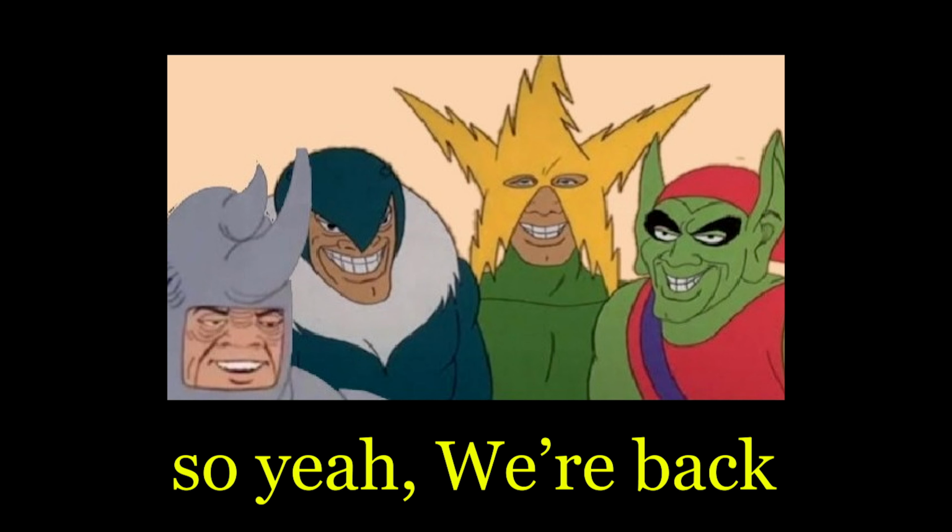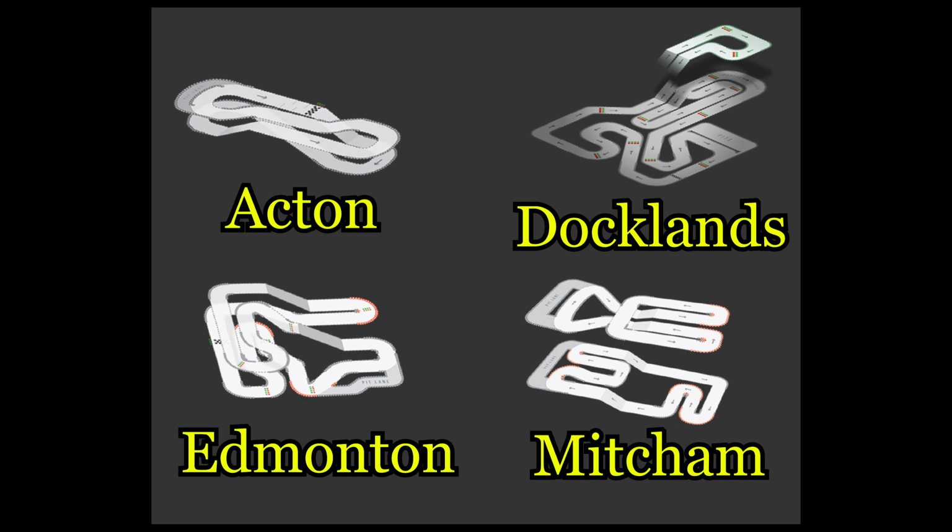So yeah, we're back. This time we're touring the four London tracks. Starting at Teamsport Acton. Starting the lap, you go straight onto this banked right turn. Down the ramp and round to the right. Full power down the straight onto a full drift left. Up the ramp, round to the left and back across the line.